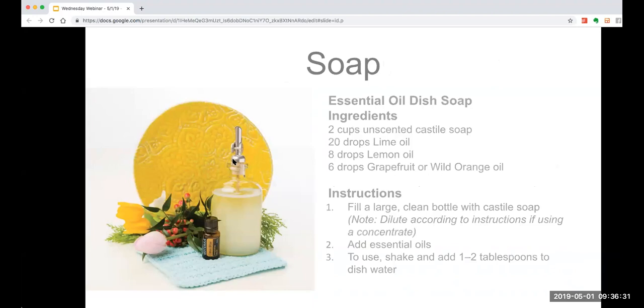And dish soap. Just another great idea here. Some unscented Castile soap. Again, you could mix up lemon and thyme and wild orange. You could make any little combo that sounds magical to you and just put it in a nice little bottle and have it by the sink and you're good to go. And you can even make, I don't know if there's another slide for this, but the foaming hand soap. Oh, there isn't. Which would be really simple with some Castile soap, water, and essential oils of your choice.